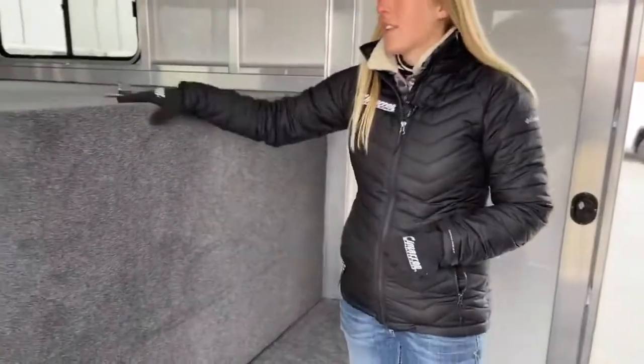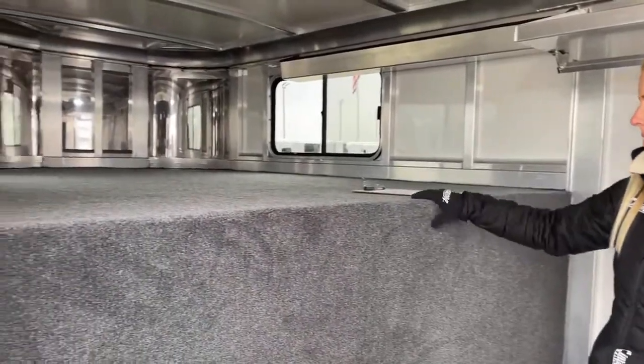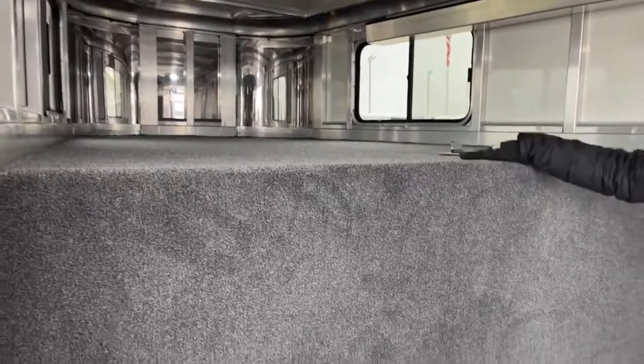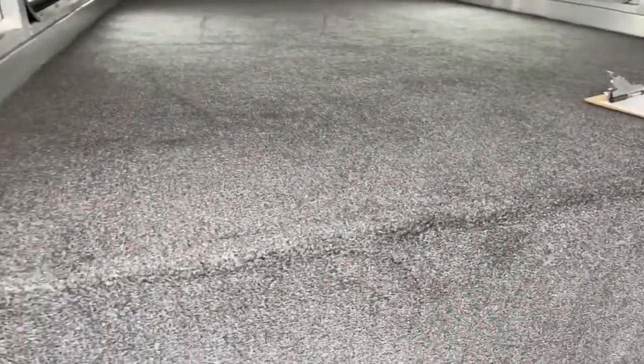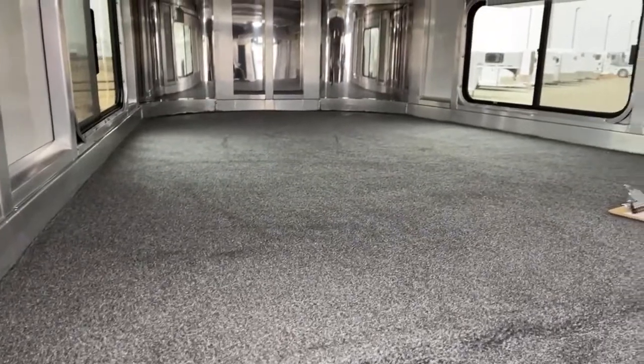If you do have any issues with your carpet, this is not like what you have at home. It is marine grade carpet, so some soap and water will help clean this up. It's not going to absorb stains and liquids like your carpet at home, so it's one of the reasons that we use this type in here.